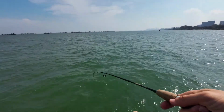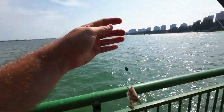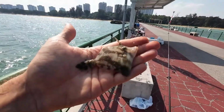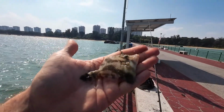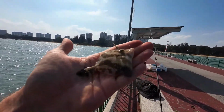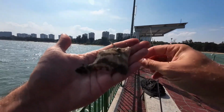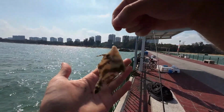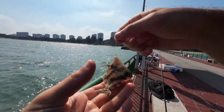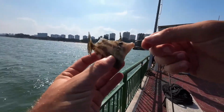Got him. Oh, this is something cool. Alright, so I caught 4 of these guys yesterday, but it's our first one today. This is going to be a fan-bellied filefish. I love filefish just because look how unique and cool looking this looks. Like, what kind of a fish is this? What told evolution, hey, you should look like this? But alright, let's get this cute little guy back. And I think now we're going to go ahead and wrap it on up.